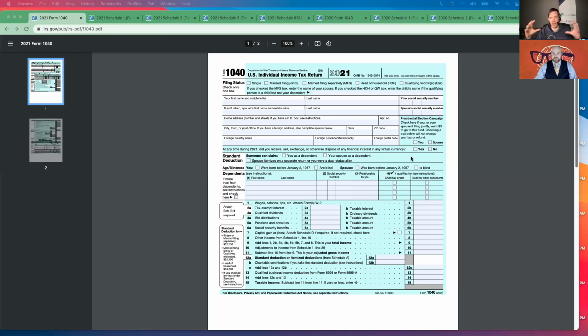Maybe they'll make the font bigger on that section instead of moving it up. There you go. I like that. It'll be the same size as where it says 1040 at the top. Yeah, exactly, exactly.